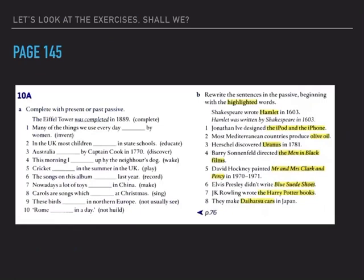These birds in Northern Europe we have not usually seen, pues es un adverbio de frecuencia. ¿Dónde van los adverbios de frecuencia en la voz pasiva? Van delante del verbo principal, ¿no? So van delante del participio del pasado. Van delante del verbo principal, que en este caso va a ser el participio del pasado.